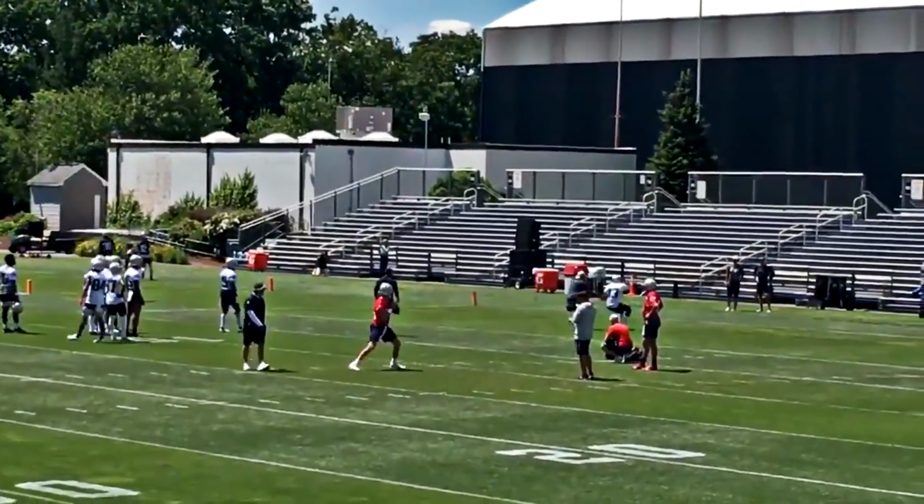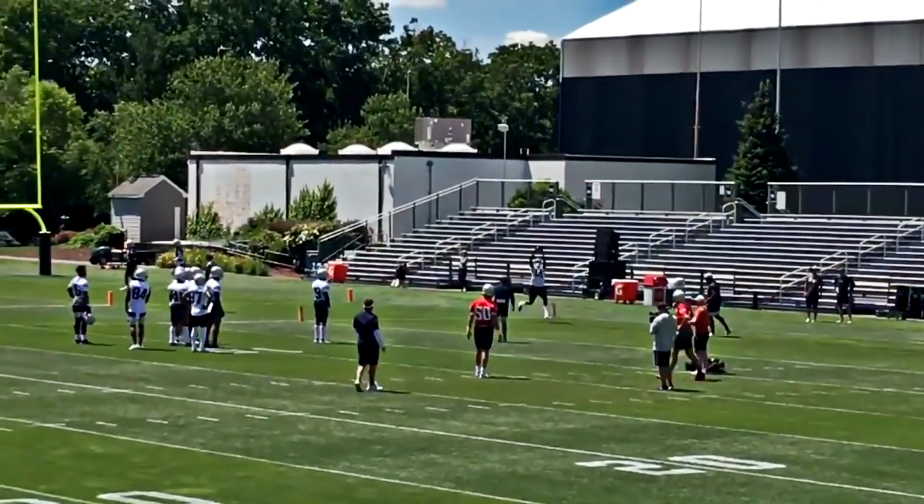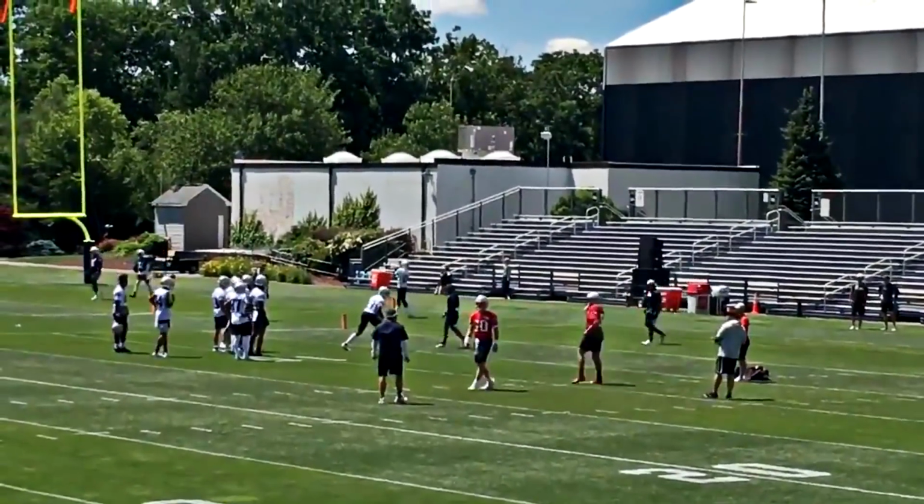But that is one of the first ones, maybe the second one out of all of them. This is the sixth practice I'm making a video about, and I think this is the second throw to a wide receiver I've seen from him.